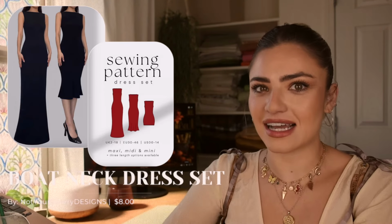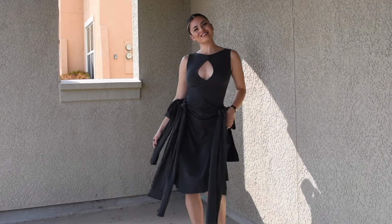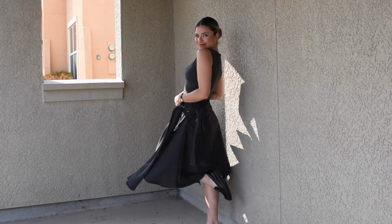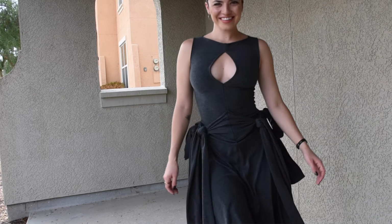The one that I made had ties and stuff, and that added some difficulty, but if you just add that keyhole opening that I did, that's really simple and still beginner friendly and just gives it an extra special touch. I would recommend doing that to it, but it's really beautiful on its own as well.